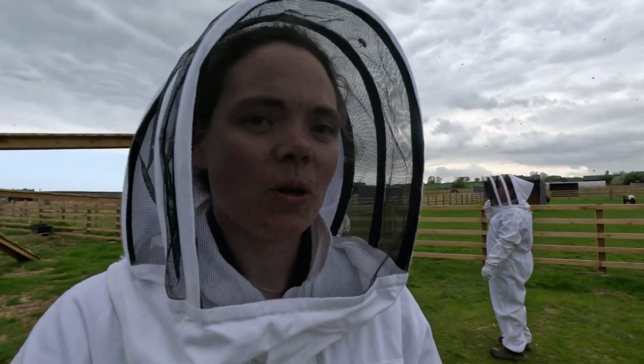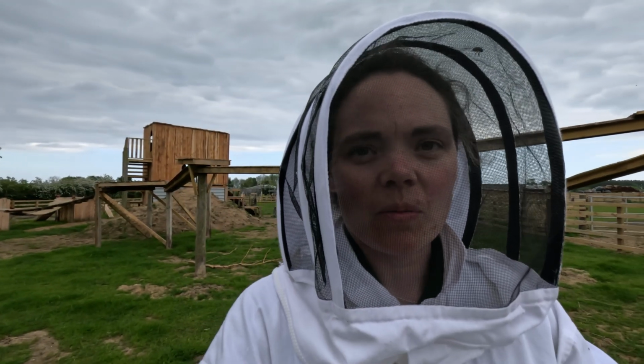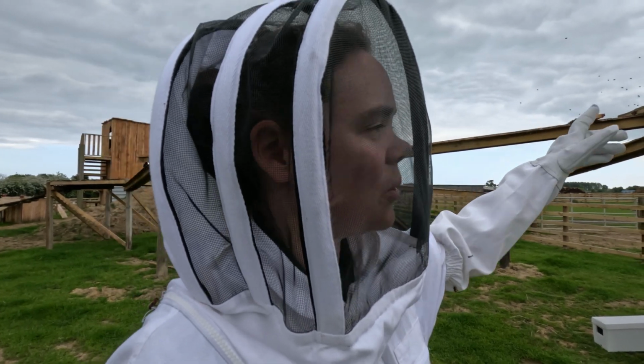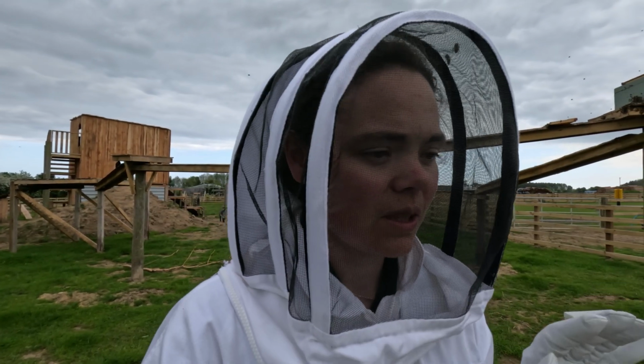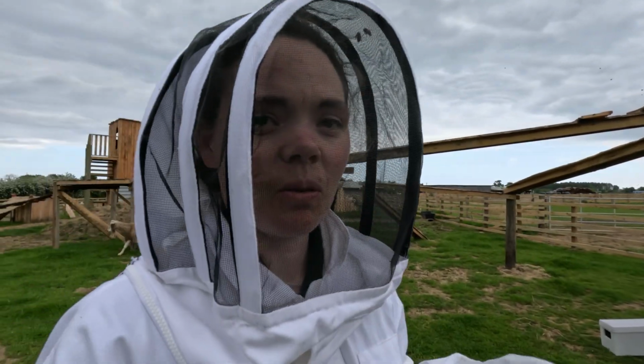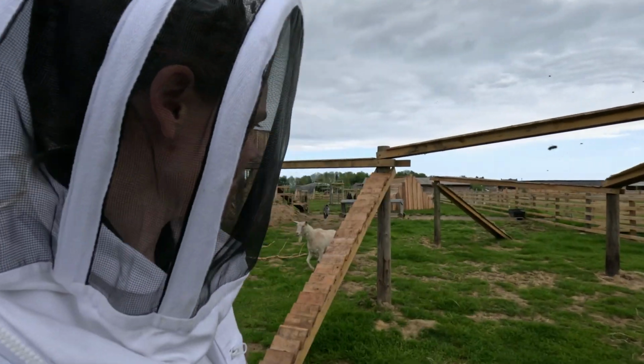So Colin just spotted the queen amongst what was left on the side there and managed to grab her and just pop her in that top nuke there. So now what we should see, hopefully, is all the workers walking into that box, and then technically once they're all in there you can just close that up and move it away, pop it into a new hive.